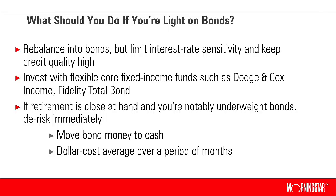If you're someone who's getting close to retirement and you determine that you're very light on bonds relative to where you should be, it's more urgent that you act to de-risk your portfolio. So you might move some of your money that you need to move into bonds to hit your fixed income target. You might move some of that money into a good flexible fund, but also put some into cash and implement a dollar cost averaging plan into bonds.